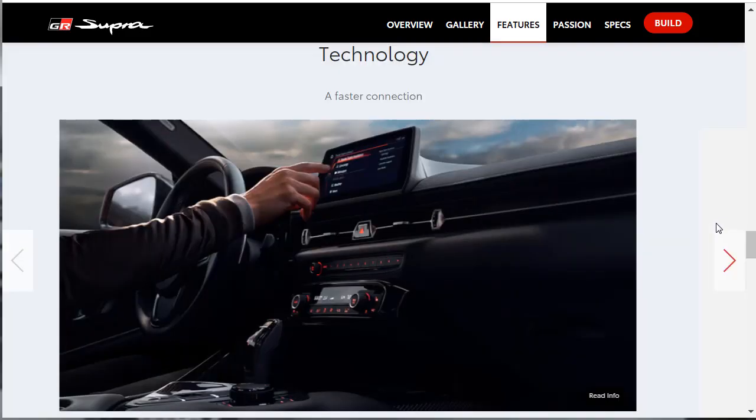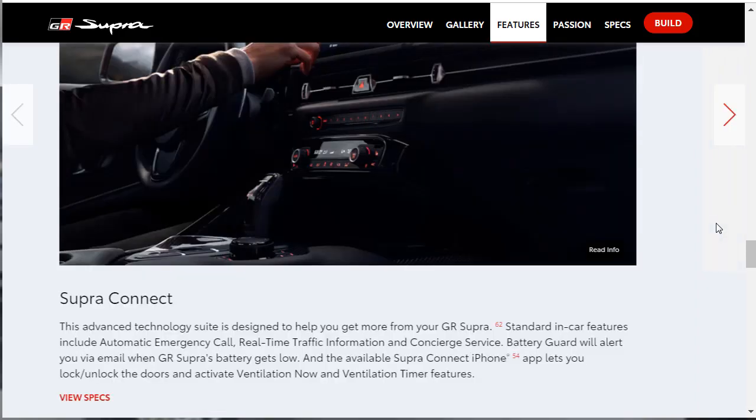Okay, let's talk technology features for the 2020 Toyota GR Supra. There is what they call Supra Connect. It's an advanced technology suite designed to help you get more from your Supra. Standard in-car features include automatic emergency call, real-time traffic information and concierge service, battery guard, which will alert you via email when your Supra's battery gets low. Well, why would they even have to put that out there right on the brand new sales page? What, do they have problems keeping all these accessories running? What's the deal? And then there's an available, that means it's optional, Supra Connect iPhone app that lets you lock, unlock your doors, activate ventilation, and all that kind of cool stuff.